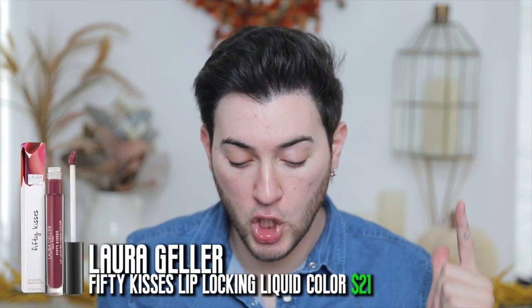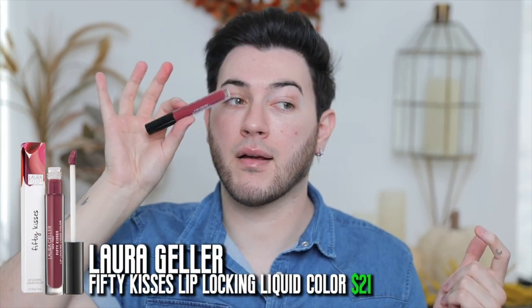Last but not least, Laura Geller 50 Kisses Lip Looking Liquid Color. It actually is right here. $21 for this bad boy, by the way. Whoa. It's intense, I can already tell. Oh, she is thoroughly pigmented. Full coverage. Come on, Laura Geller, you better work. That is so beautiful for fall. Are you kidding me? Oh, yes. And that's the content of this bag.